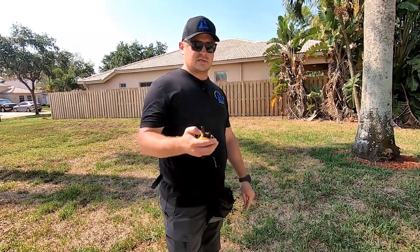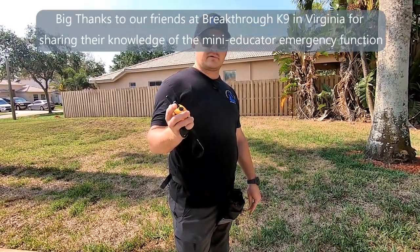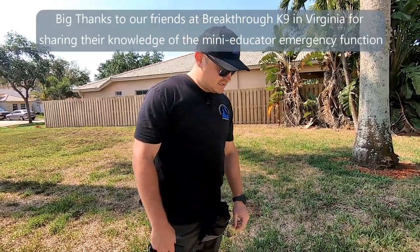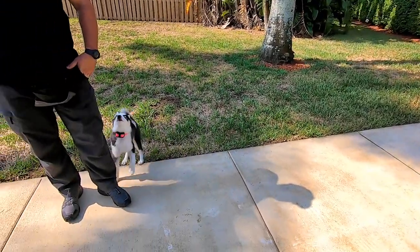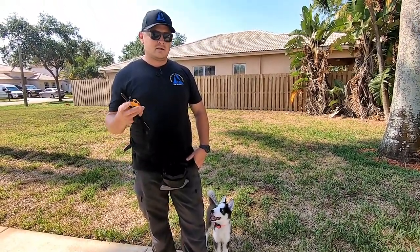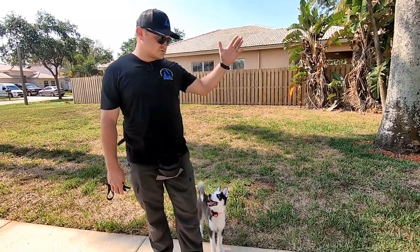And that's why I love these mini educators, because this button here will give us a 12. The way I have it programmed, if I hit both buttons, it'll jump up to 20 levels over that should I need to. Free. Basically, it's an emergency button. So let's say she was super high drive and the 12 wasn't getting it. In an instant, I can get what I need to get accomplished and let her know, hey, running across the street is not what we want.